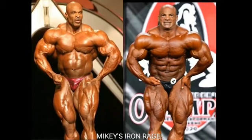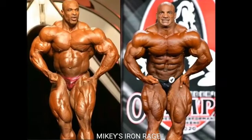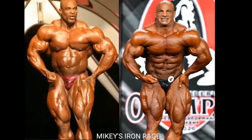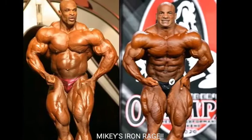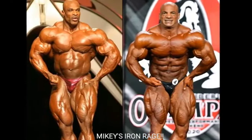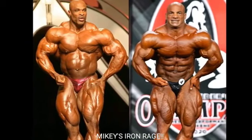Imagine Big Ron had a midsection like Big Ramy. He would be Mr. Olympia forever. He'd probably be a 10-time Mr. Olympia champ by now. But I am going to go with Big Ramy, because Big Ramy looks a little more diced, and his midsection is just way better. Big Ron's midsection is killing that pose.